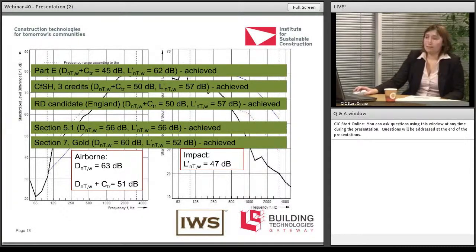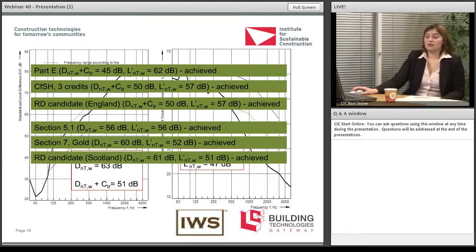Then for Scotland, we achieved at least 56 for the DnTw and the L'nTw. So it passes quite easily Section 5.1. Then for the sustainability level, we've got here gold level, which is plus 4 decibel on the DnTw and minus 4 decibel for L'nTw. And then for Robust Details candidate in Scotland, again, we achieved everything required to start the process for Robust Details if the company wishes to do so. With those data, however, of course, you need to trial these floors on site before you can confirm that the performance is as such, most of the time, let's say that.